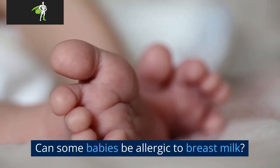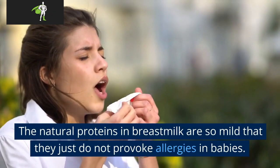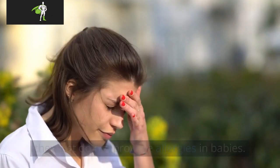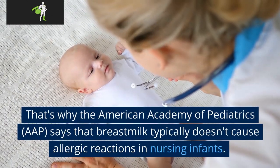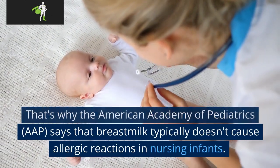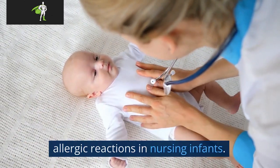Can some babies be allergic to breast milk? No. The natural proteins in breast milk are so mild that they just do not provoke allergies in babies. That's why the American Academy of Pediatrics, AAP, says that breast milk typically doesn't cause allergic reactions in nursing infants.